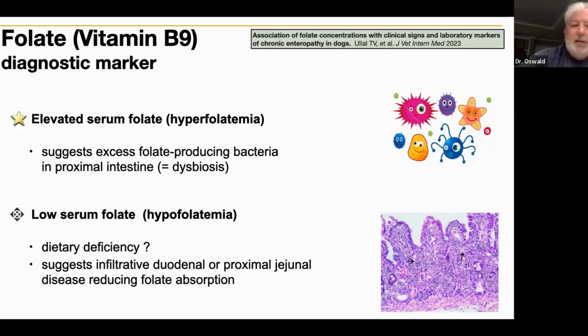Elevation would be consistent with too much folate being produced, because you can't eat too much folate, impossible. You would basically have bacteria within your intestinal tract that are excessively producing it, and that would be consistent with the term dysbiosis. Again, you probably now have an overabundance of a specific bacteria that's doing this. And again, if we identify a high folate, we would treat a patient for dysbiosis through a variety of means, right?